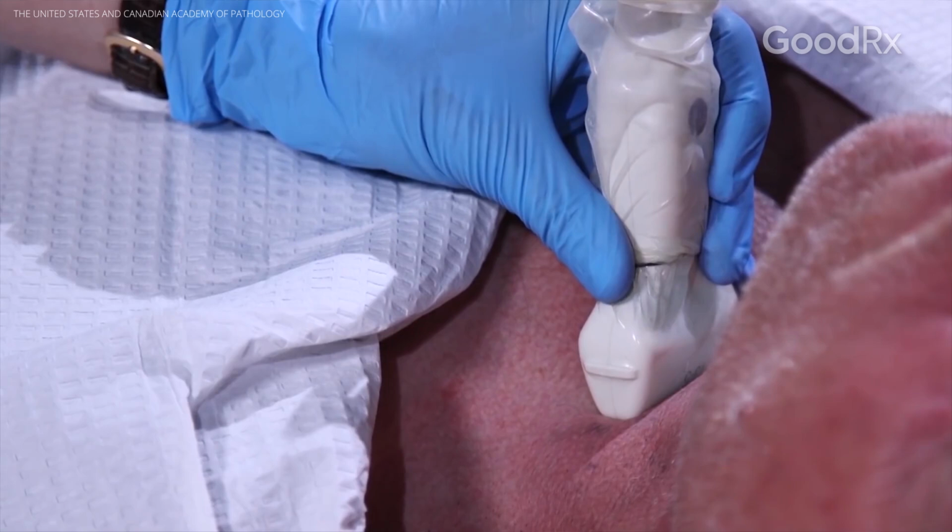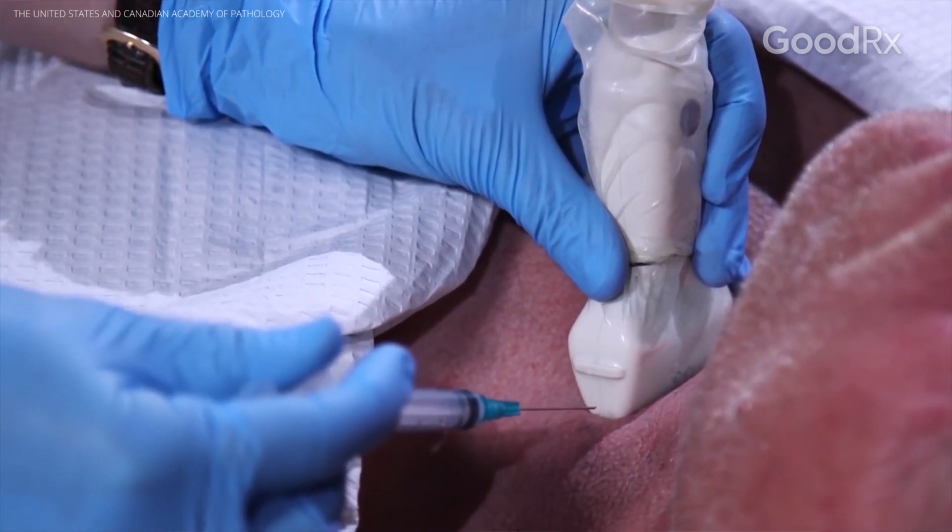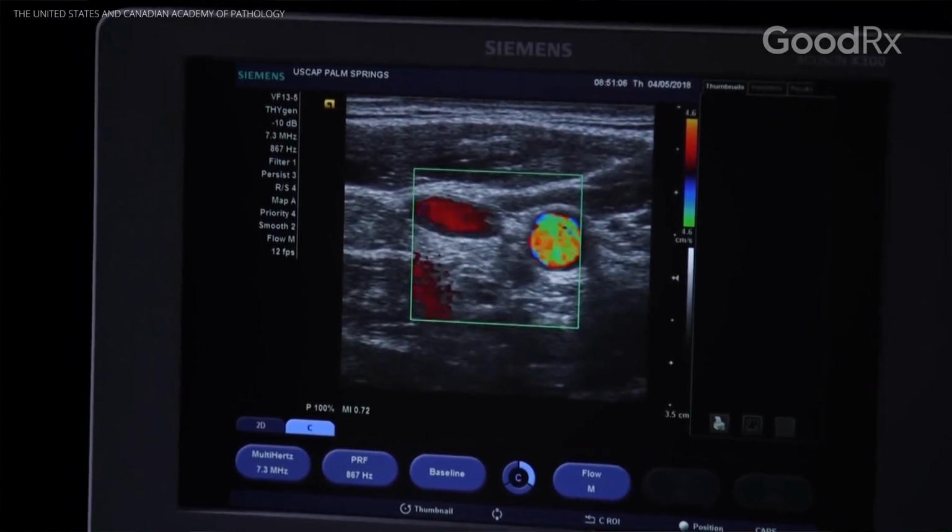In addition, we would also examine the neck to see if there are any lymph nodes involved at the same time, because obviously that's an important issue if there's any spread of tumor beyond the primary site.